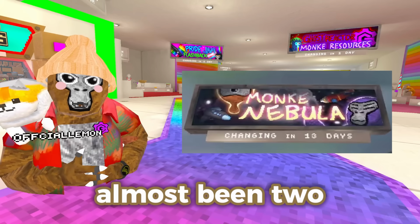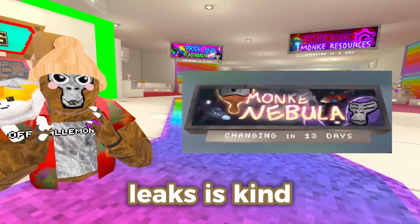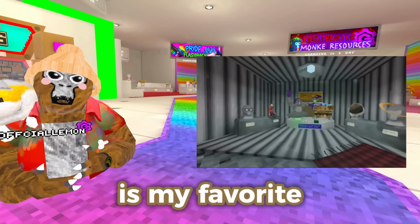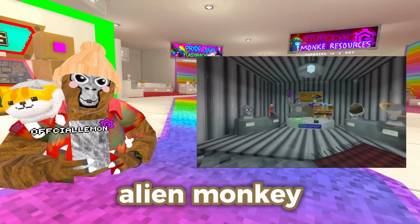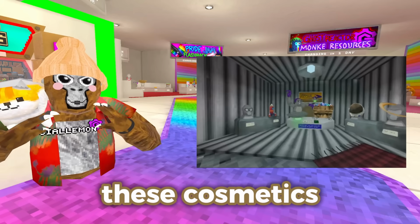It's literally almost been 2 years since the original space update theory started, and the fact that we're finally getting some sort of leaks is kind of crazy. Now, if I had to say which cosmetic in this screenshot is my favorite, I'd probably go with the one-eyed face, because it's kind of funny and it fits with like an alien monkey, and I think it is kind of funny like I just said. So yeah, let me know if you'd ever buy any of these cosmetics down below.